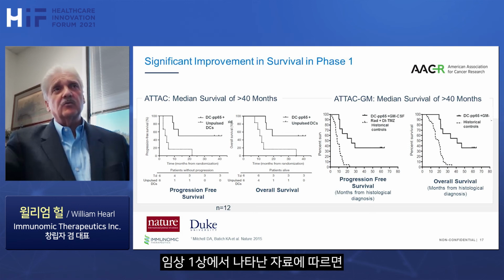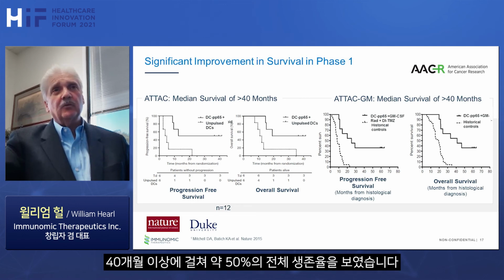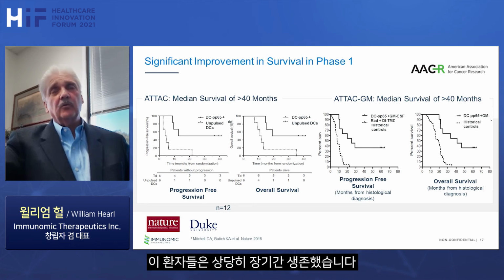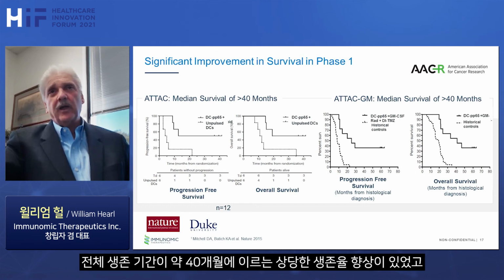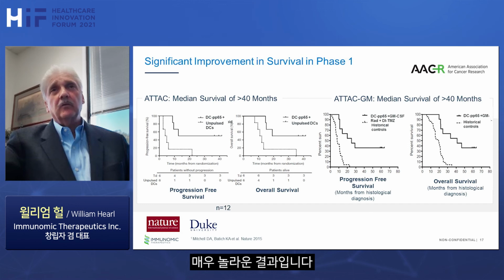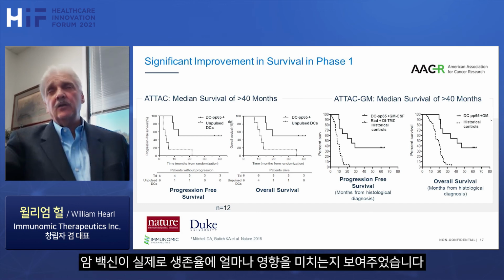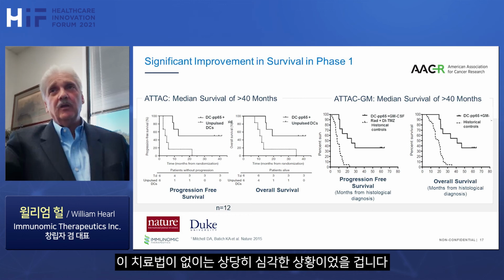So in this data from the phase 1 study, the patients that received the cell therapeutic vaccine had overall survival rates of around 50% for over 40 months. And so these patients had very long-term survival, actually out a number of years. There was a second arm of this study which used GM-CSF as an adjuvant, also had substantial survival benefit, around 40 months overall survival, and long-term survival benefit in these patients lasting several years. So this is a remarkable result and shows the power of how a cancer vaccine can actually impact the survival curve and provide survival benefit to brain cancer patients who under other circumstances would be in extreme jeopardy.